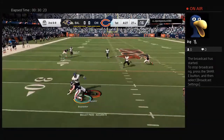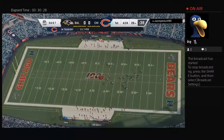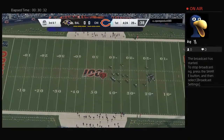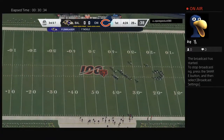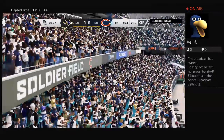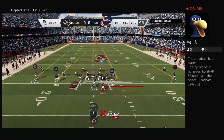From the 27, Trubisky. That's complete to the tight end, Braunecker. And, partner, I think that was a great example that not all tight ends are created equal. Because everything was right. Got the completion, but he's not one of the more dynamic guys in the league. So even though he caught it, couldn't turn it into much more. A tough spot here on their opening drive.